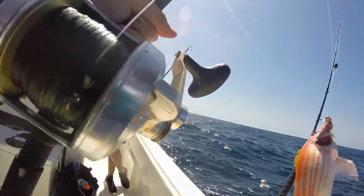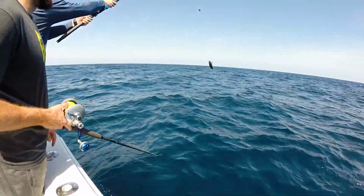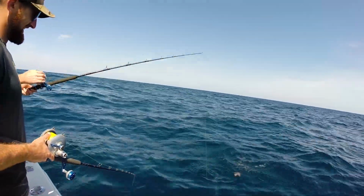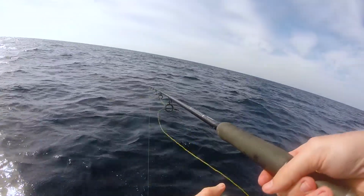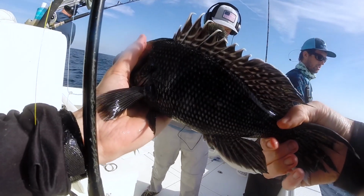New species. So what I'm going to do is go ahead and film it. Their rig was a little bit different than what I use. I typically use what they call a chicken rig, basically a bank sinker on the bottom, a couple hooks coming off the main line. They were using basically a leader with a circle hook on one end, a swivel, and then a big egg sinker on the main line, which would allow it to slide a little more.